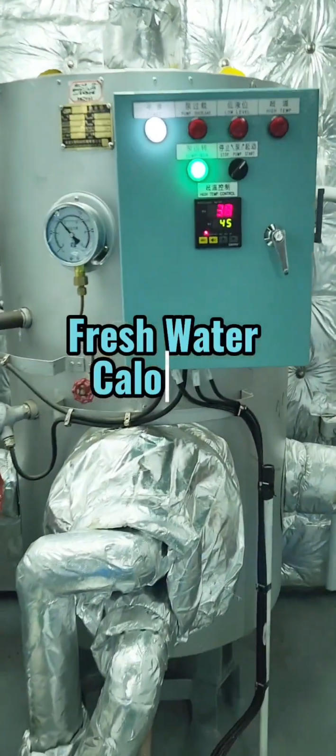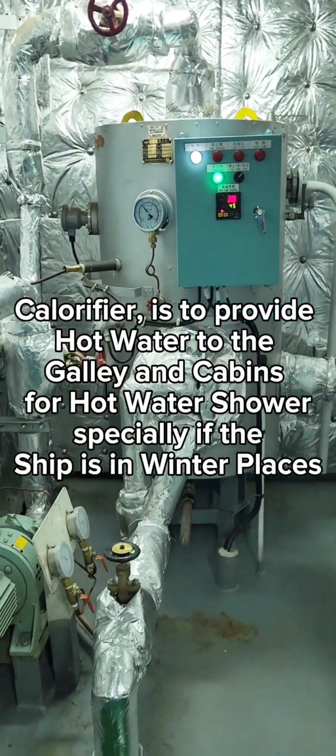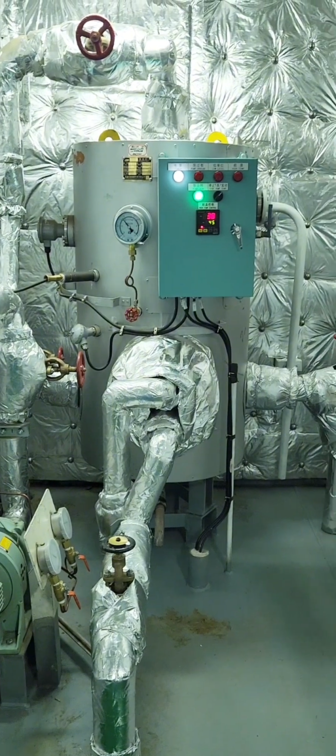Freshwater calorifier. Calorifier is to provide hot water to the galley and cabins for hot water showers, especially if the ship is in winter places.